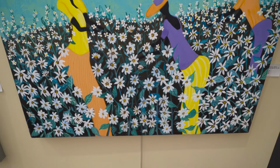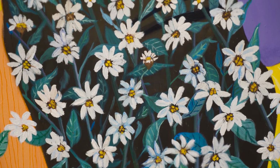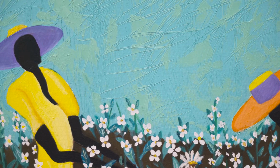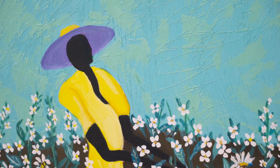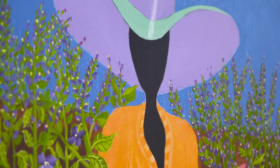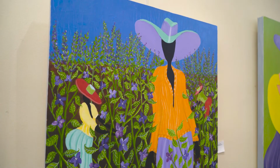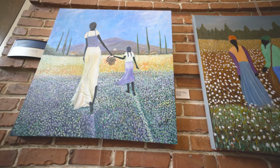And some of the pictures are pictures with flower gardens. I was inspired to do those from my grandmother, who lived to be 101 years old. She loved her garden, and she raised me. And as a matter of fact, I have my own flower gardens at home, and so I'm inspired to paint a garden just to honor her.